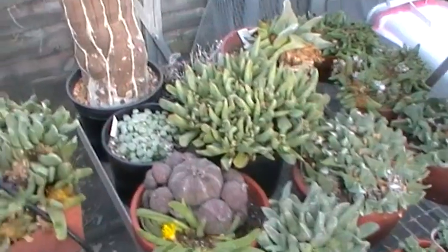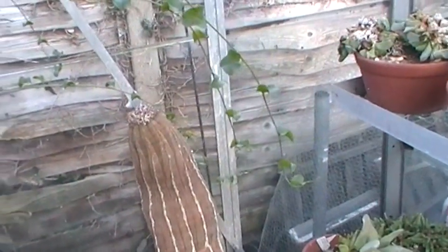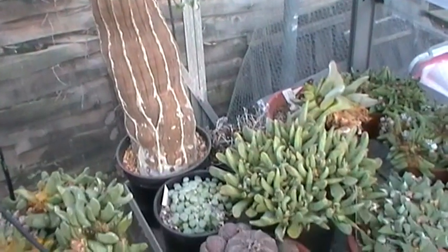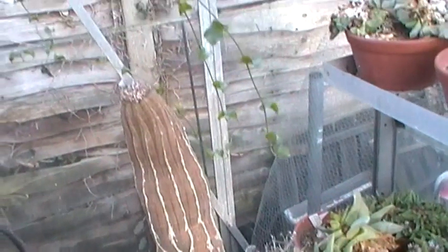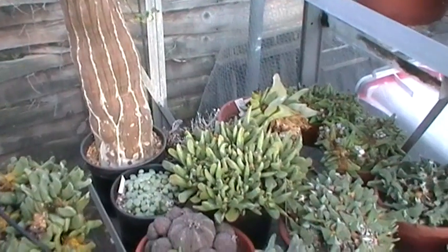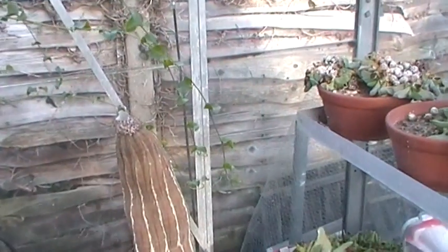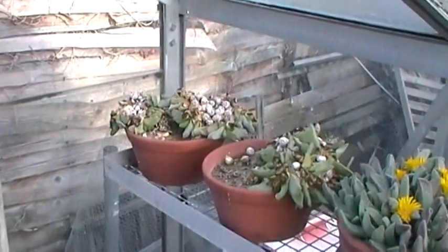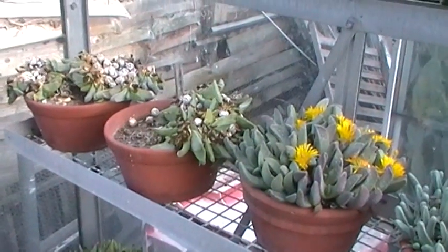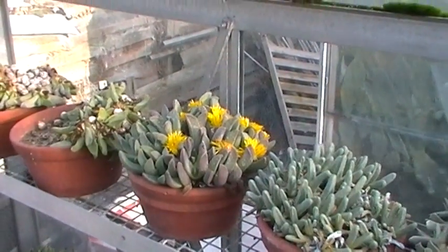At the back we have some more plants. We have a large plant there, many years old. That is Euphorbia obesa, and obesa means fat. The name Euphorbia was from Dr. Euphorbus, going back to the Greek days. At the top we have some Glottophyllums. Glotti means tongue-like. Glotti means anything to do with tongues.